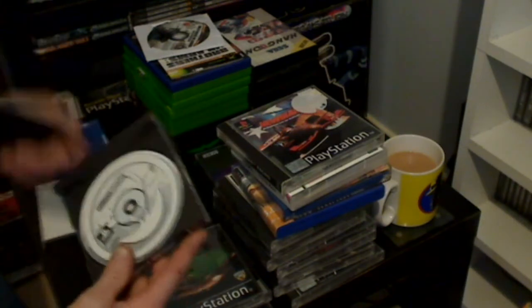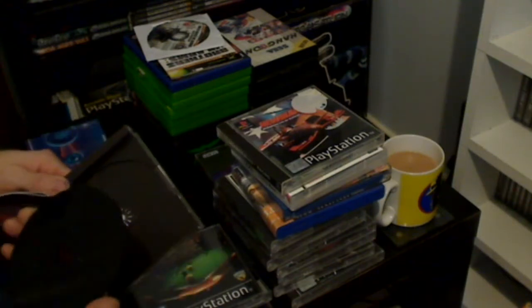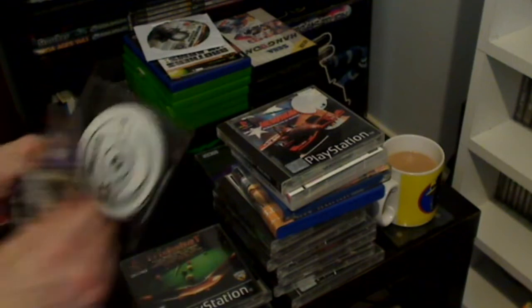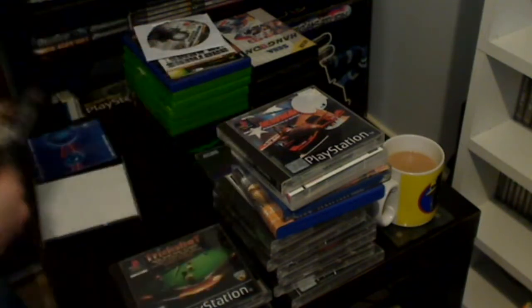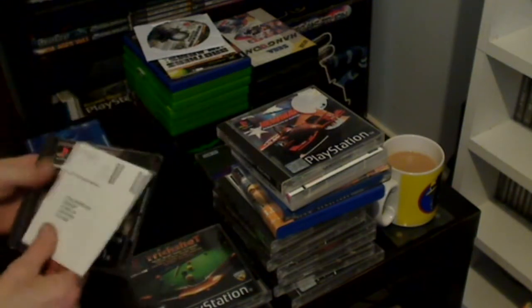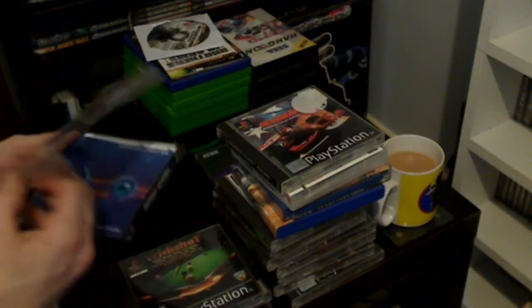But it is complete, and the disc is actually like brand new. There's not a single mark on it. So if you've got a spare PlayStation case, or I could even sort one of these out, take it apart. And that's complete with all the paperwork that originally came with it. Advertising and God knows what else.